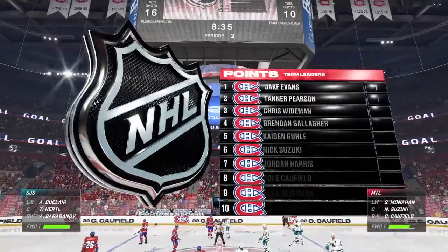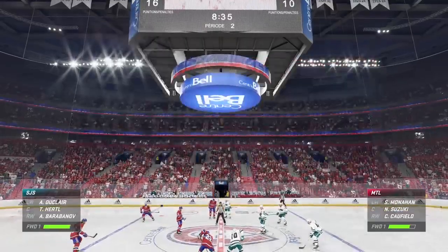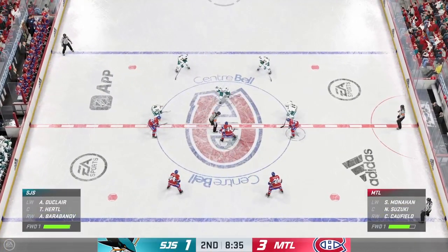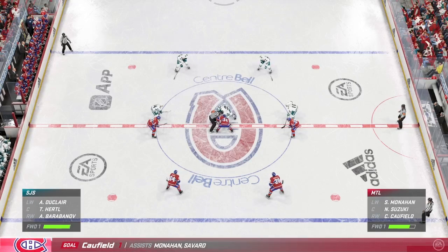Montreal's now up by two here in the second. They've really pushed the pace this entire game, James. It's going to be a question as to whether they can really close it out. And their first two strides have been urgent. That tells me they've been prepared right from puck drop.